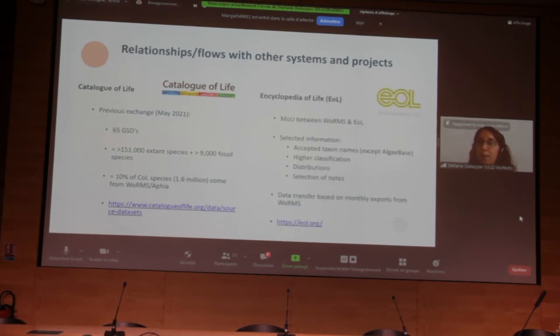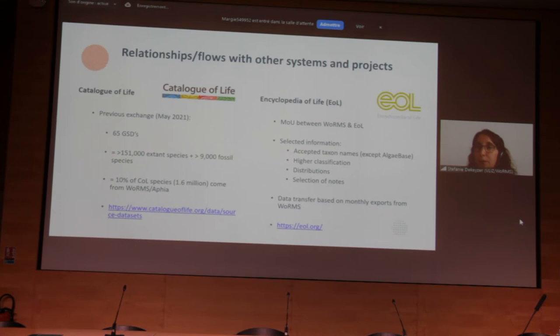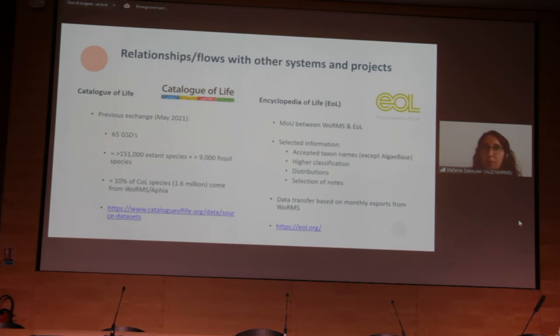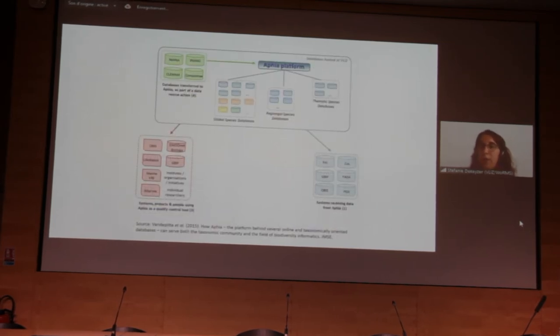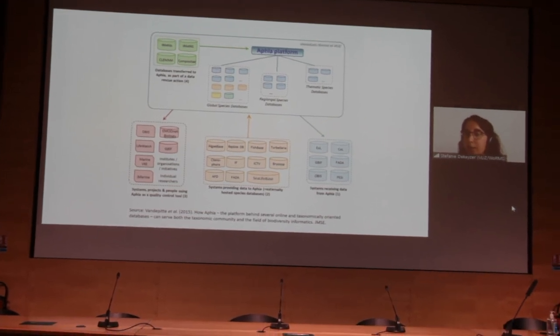Then for Encyclopedia of Life, we have an MOU between the two systems, and they take basically everything from WoRMS except for AlgaeBase, because we have a memorandum of understanding with AlgaeBase as well, that we can display the information in WoRMS, but we cannot redistribute it, so that's not included. And the data transfer is based on monthly exports in Darwin Core formats. So this is about the users, and then now we have a last part, the systems that provide data to Aphia, so we refer to them as externally hosted species databases.